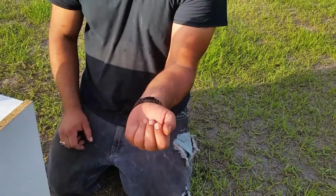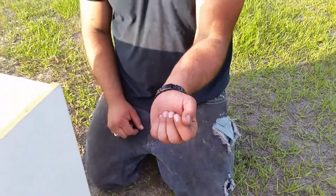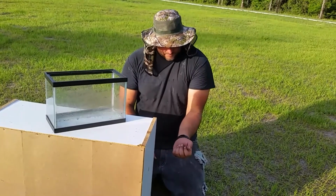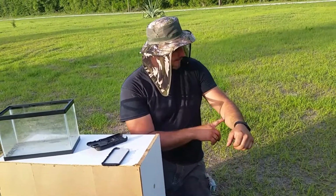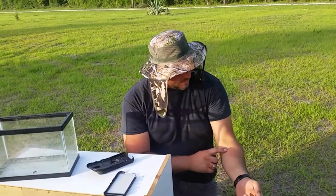Where'd he get you at? Right there. It's starting to swell out. He's getting away now. Alright, this is the swelling side already. It's only been a few minutes here. How long has it been? About 10 minutes. It's been 10 minutes exactly.